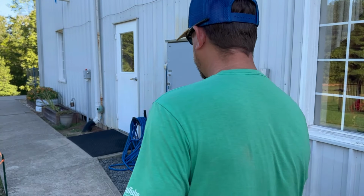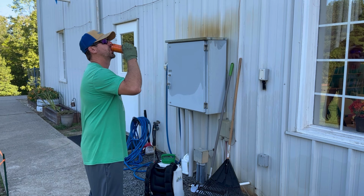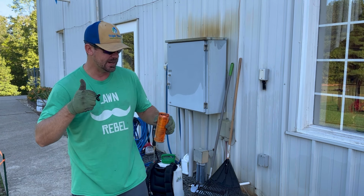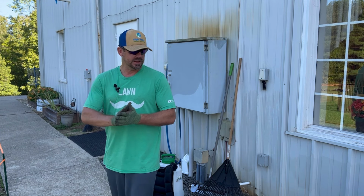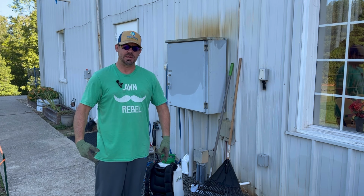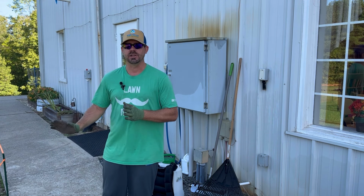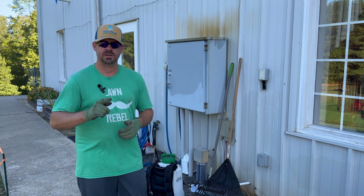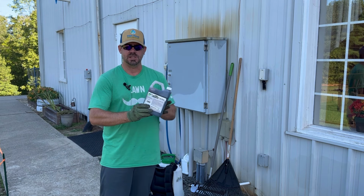All right, as I take a quick sip of my delicious orange Monster, we are going to do an application now. Got some new products in the mail that the church has purchased, and the church is smart, man. They knew exactly what this lawn needs, and so they went ahead and purchased it. Shout out to Holly. She knew. The first thing they've purchased is some CK.